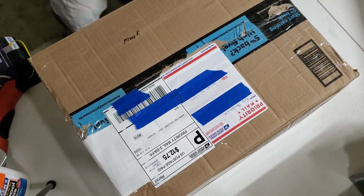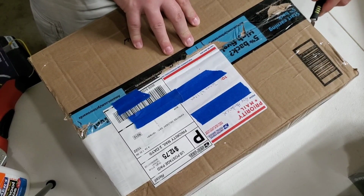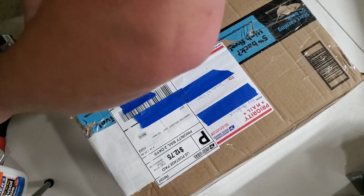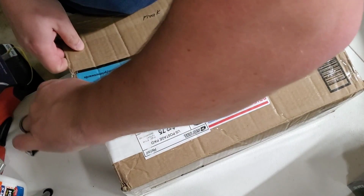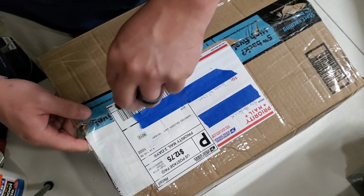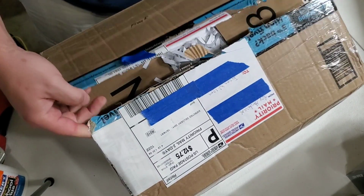Alright, now on to box number 2. Now this is a bigger box, but it's lighter. But I'll tell you one thing, them Conrail ones, man, them things had some weight to them. It's like the whole middle section of it was the weight. There we go.